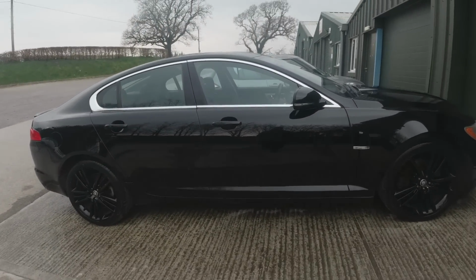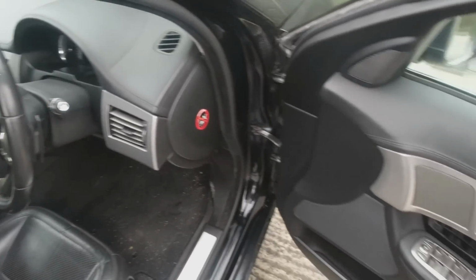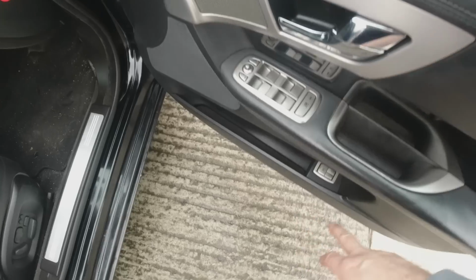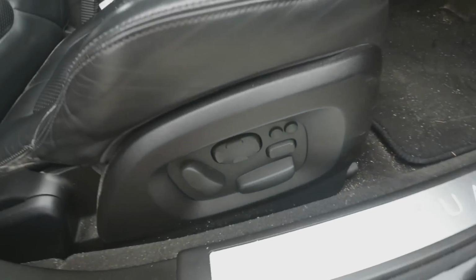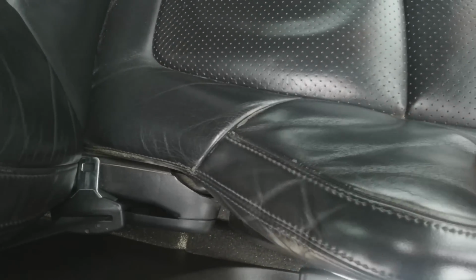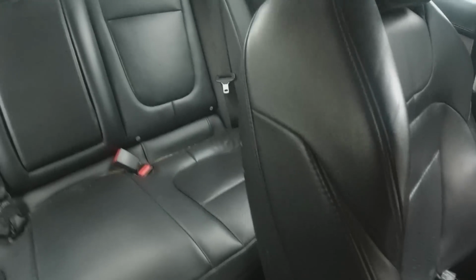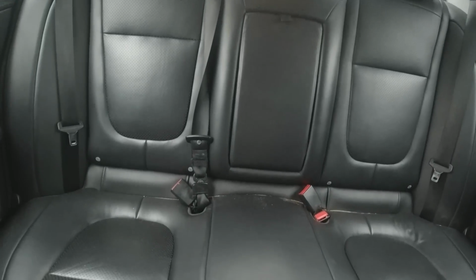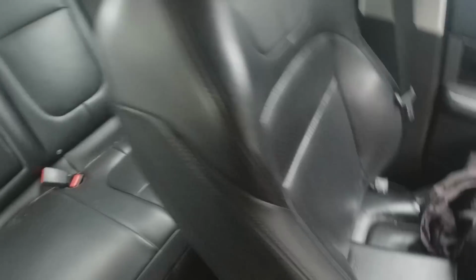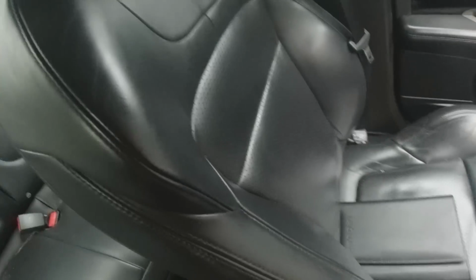Let's have a look inside. I noticed some gear in the seat already because I'm planning on taking this home tonight, seeing what I think of it. So inside we've got all round electric windows, we've got memory on the seats, loads and loads of buttons on the seats for 101 adjustments. For 150,000 miles, the seat's actually in really good nick. Doesn't have a lot of wear to it at all. The back seats don't seem to have any wear. Doesn't look like anybody's been in them. Passenger seat, that's in really good nick. So it looks like most of the miles have been done in this seat.